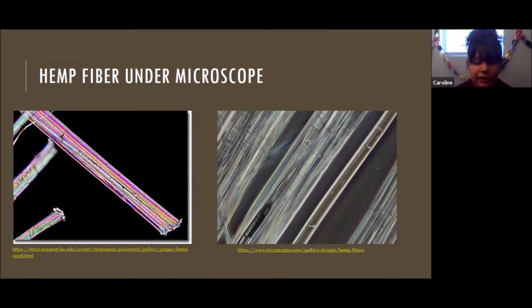I thought these pictures were really cool. I've always really loved microscopic pictures. So here's some hemp fiber under a microscope. You can see more pictures if you go down to those websites that I linked there. But I loved it. I just thought these pictures were really, really neat.